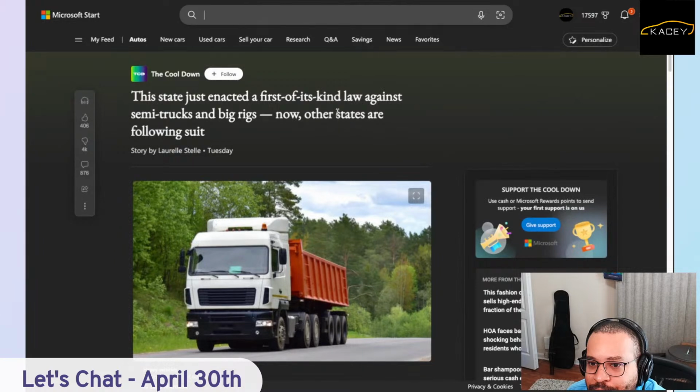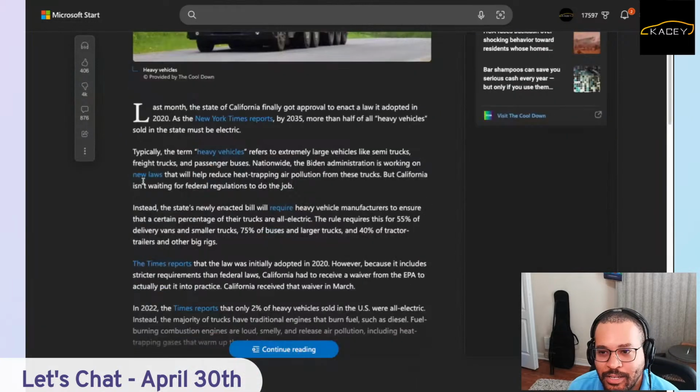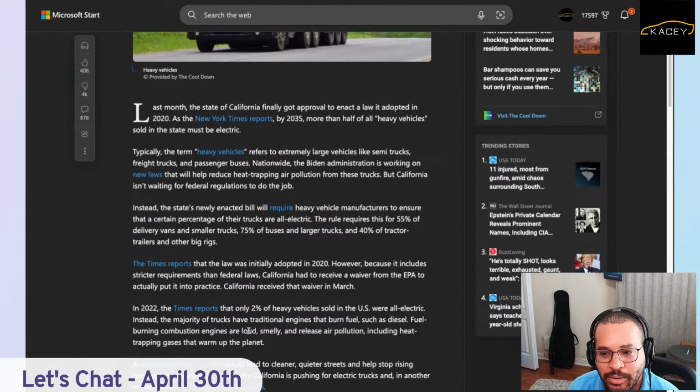This state just enacted a first of its kind law against semi trucks and big rigs. Now other states are following suit. So they're talking about California. They have finally enacted their law that they had the bill on ICE trucks, and now they want them to be fuel cells and EVs. And because California gets to set their own emissions, and several other states are able to follow them, they're saying you should expect that this will follow shortly in some of the other California emission states.